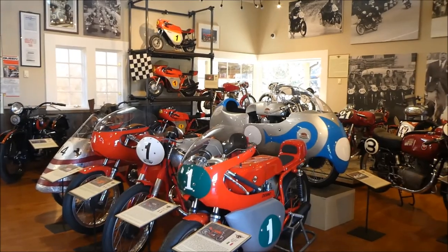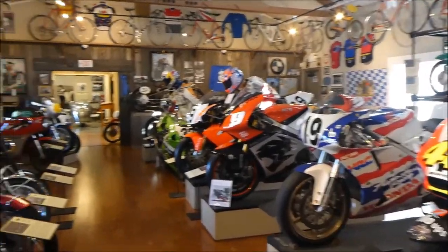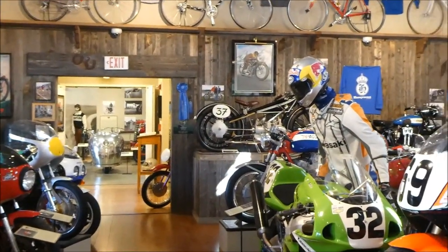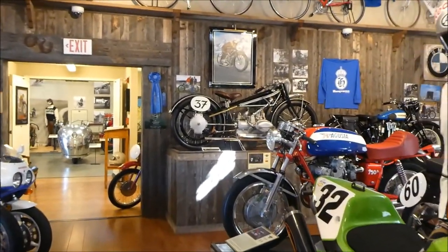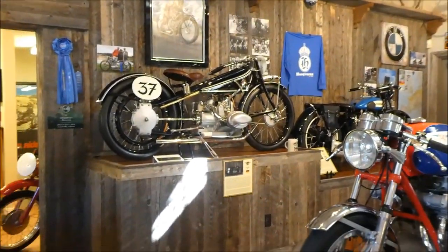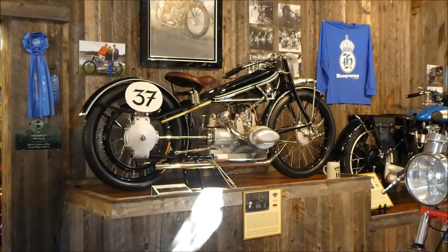In the back of the room, up on the shelf, number 37 when you get back there, that's a 1925 BMW R37. That's the first motorcycle that anybody built that had aluminum cylinder heads and overhead valves. It's the first year that BMW had a factory race team. Oh my gosh. It's beautiful. They built 152 of them in 1925. Eight still exist today, but only one of the race bikes does. So this is the oldest BMW racing motorcycle in the world.